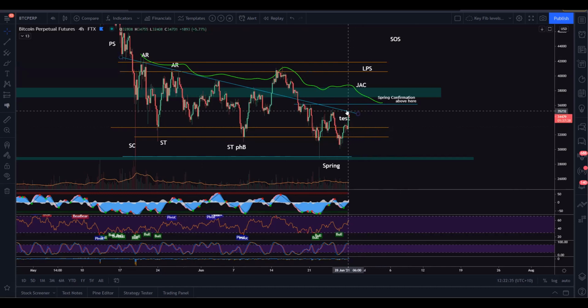So now the next thing we're really looking for is the signs of strength to start to show, which is to push up above this 38K range and above the JAC, which is the jump across the creek.